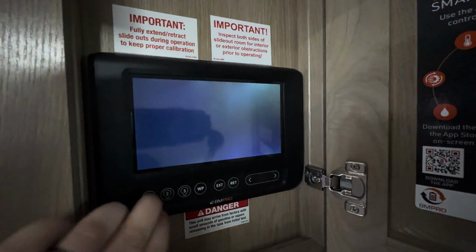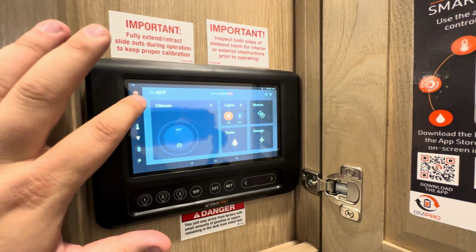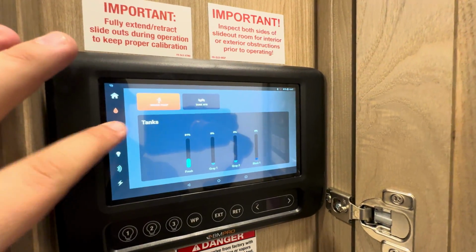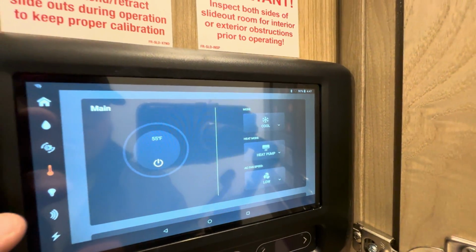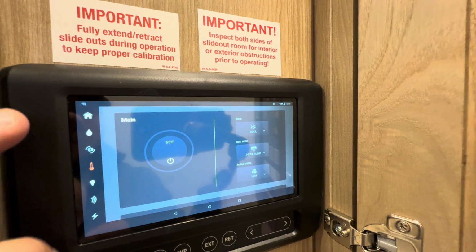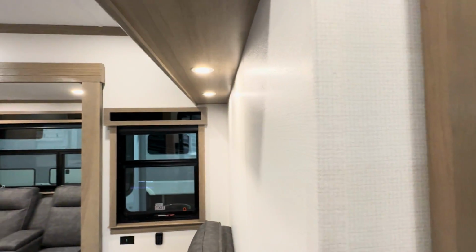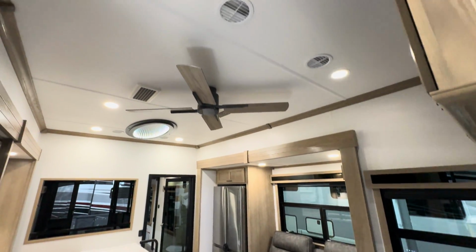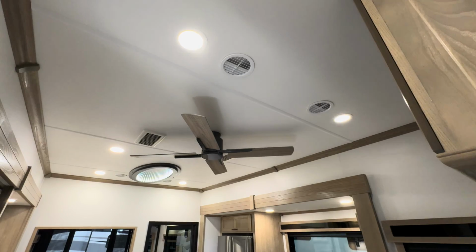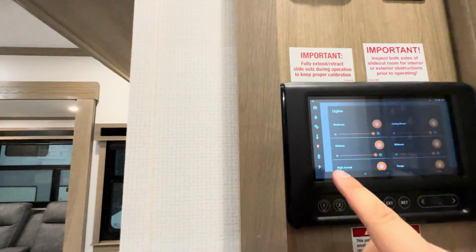You also can play with all of your lights, as you can see, and then this will also come on as well, and you can check all your different tank levels, your leveling, your controls for your heat pump, your cooling, all that good stuff in one central area. And if you see right here, there's a little slider bar. That is because these are all on dimmers too. So again, if you want to set the mood for a movie, you have the ability to do that all with a touchscreen.